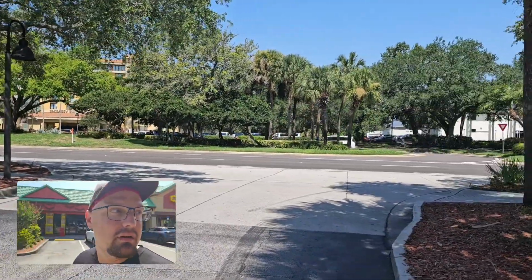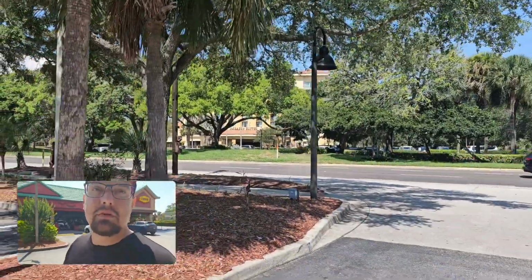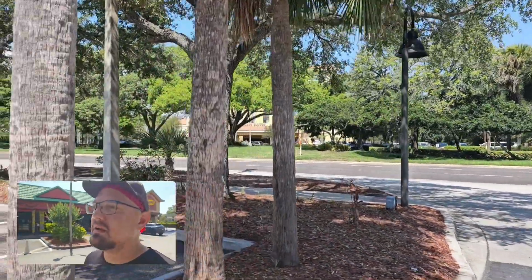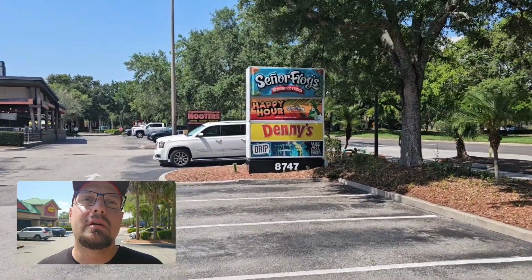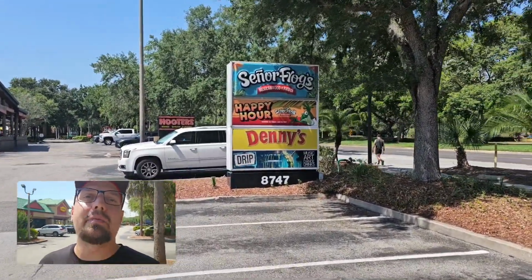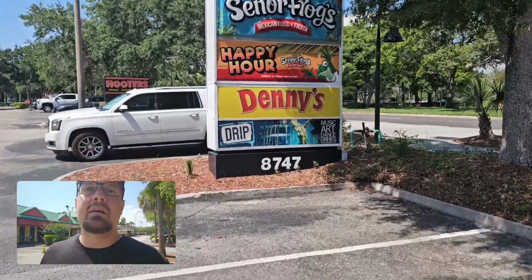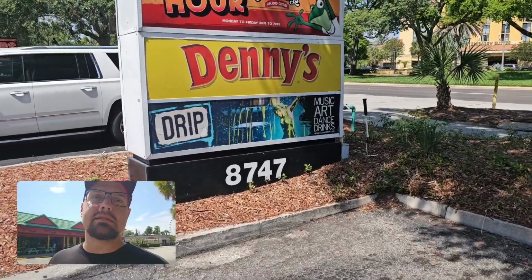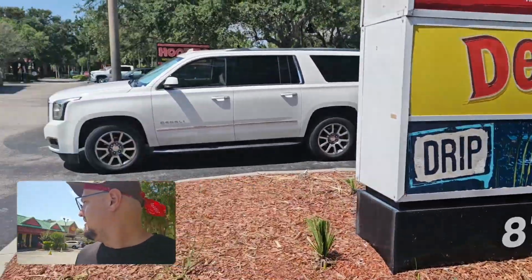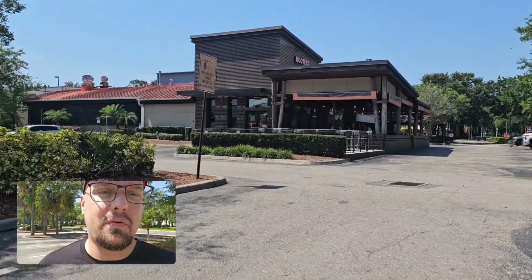Another hotel over here across the street, the Embassy Suites. You can kind of see it there through the tree line. And they have a happy hour here at Senior Frogs, Monday through Friday, 3 to 7 p.m. And there's apparently a drip, music, art, dance, and drinks. I don't know if that's part of Senior Frogs or if it's behind it or what. I've never even heard of that before.